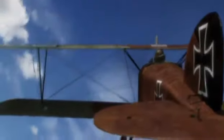Udet rolls and reverses. The tight turning radius of the D-3 plays to his advantage. He manages to get Guynemer in front of him for a fleeting moment. I'm sure he's coming down with the fangs out, blood in the mouth, and he's coming down to kill. I push the button on the stick, and the machine gun remains silent.